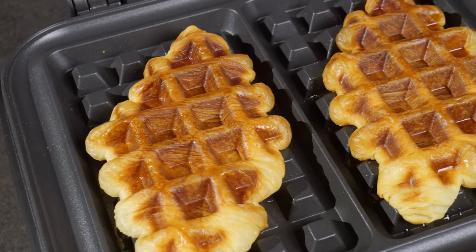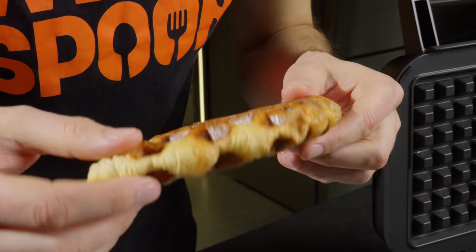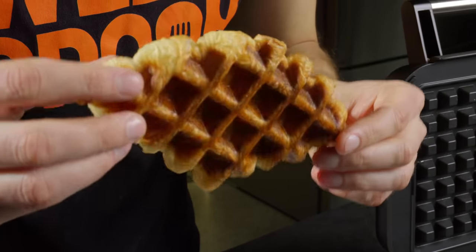The croissants are ready, and I'm going to make the filling. The first one will be with cheese and bacon.